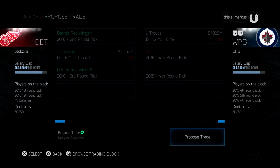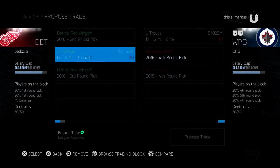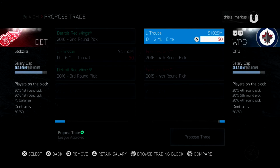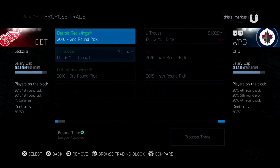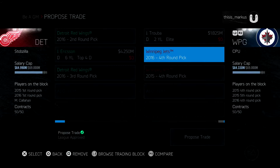Ericsson's going. Bye bye. Basically, with this trade, I'm justifying it in the sense that Eriksson is this year just a shade better than Trouba. And we're throwing in the second and the third to cover the fact that they're losing a prospect. But we are taking 2/4 back from them just to even it out a little bit.